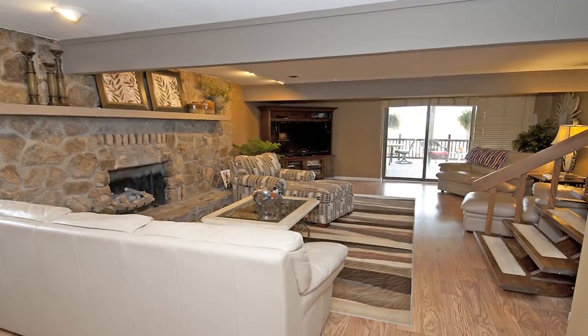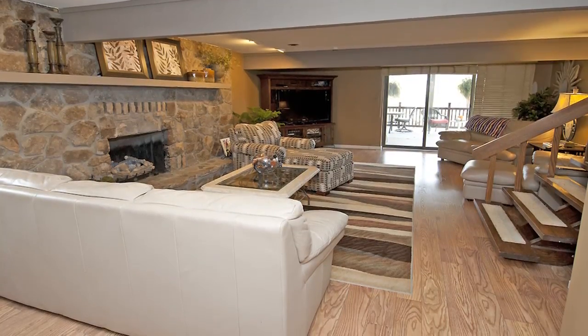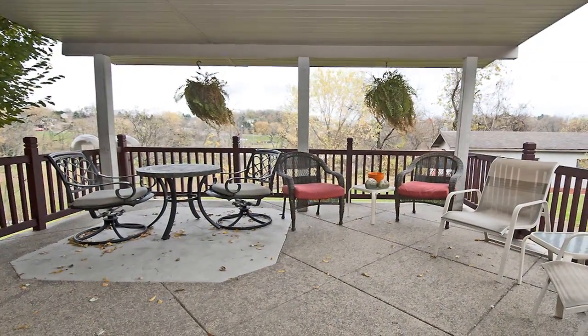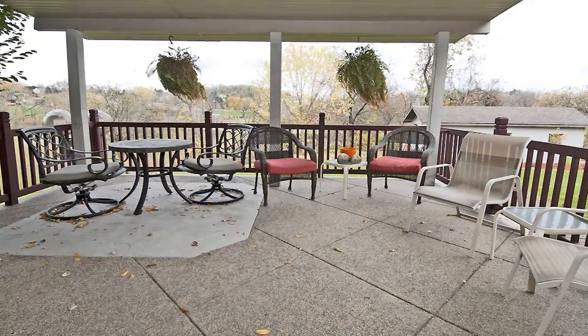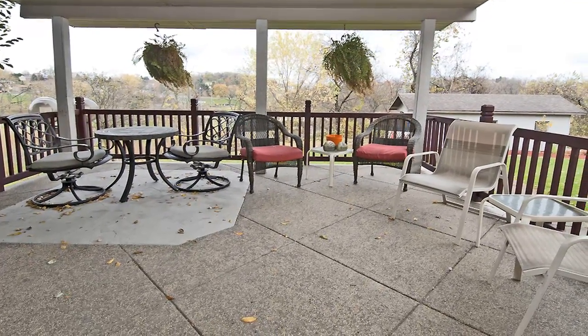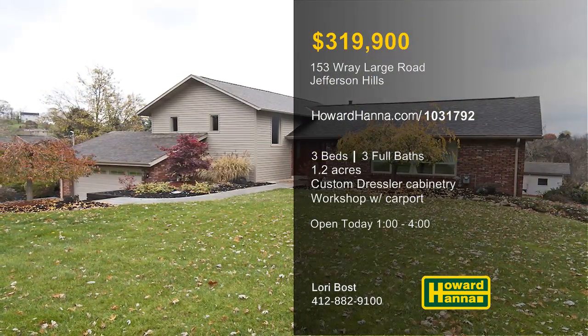A floor-to-ceiling stone fireplace anchors the sprawling family room, accessible via an open wood staircase. Relax on the covered porch or deck and enjoy views of the landscaped yard, also home to a shed or workshop with a carport. Let Lori Bose tell you more when you visit this afternoon's open house between 1 and 4.